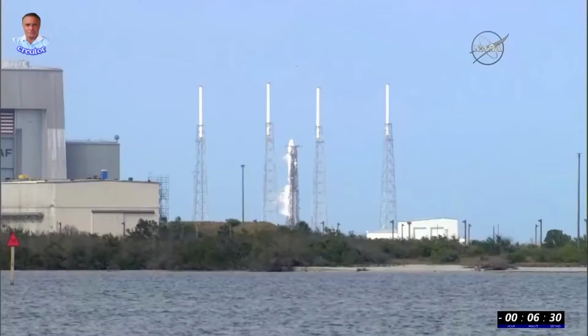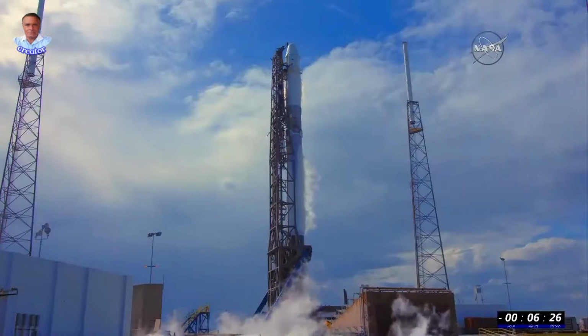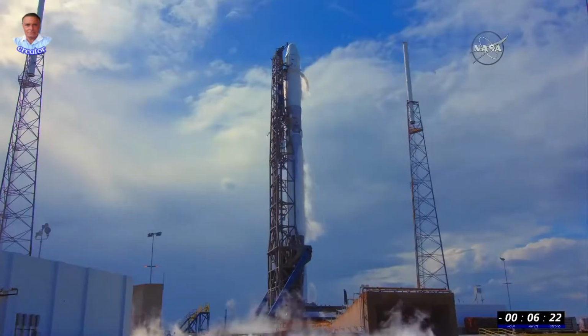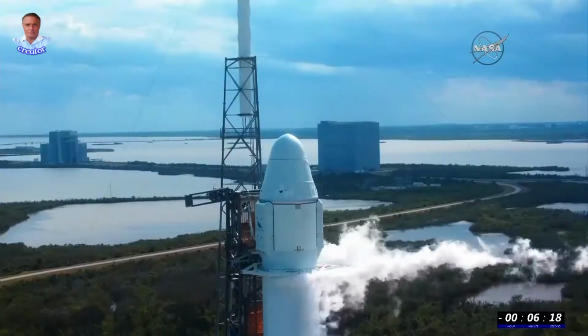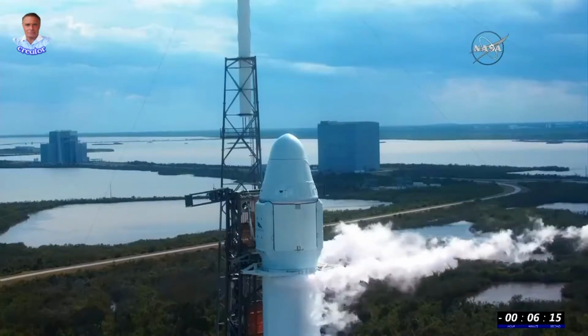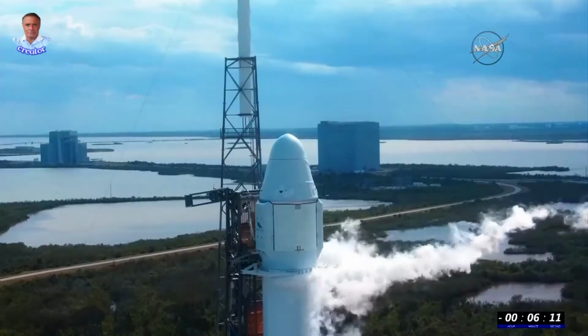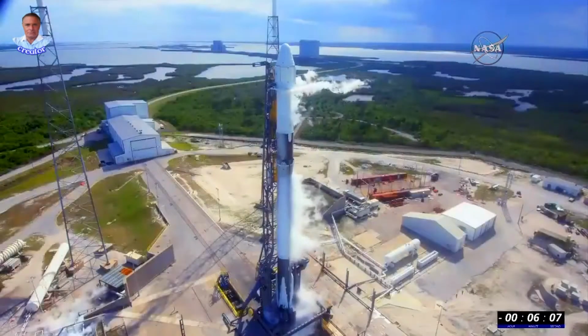In May, the spacecraft will splash down in the Pacific Ocean off the coast of Baja, California, returning science experiments to Earth. Right now, we are at T-minus 6 minutes, 24 seconds and counting. At T-minus 7 minutes, the Falcon 9 Merlin engines were chilled in preparation for super cold liquid oxygen and RP-1 propellants to flow through for liftoff.